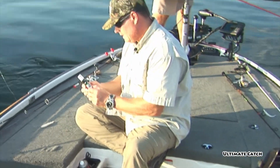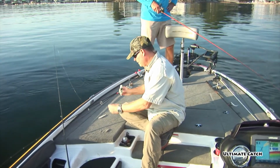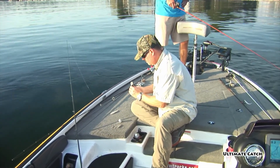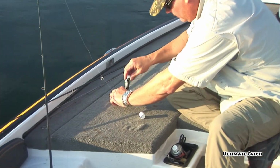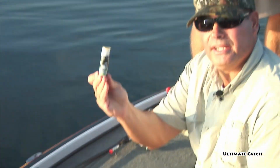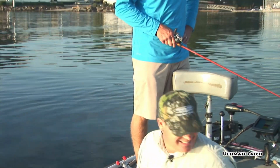Now, Doug, I got this herring wand. Would that help with the scent? Oh, yeah. Throw some of that on there? We have herring in here. That's what they're feeding on. Try that. Yeah, I'm going to put a little bit extra on there for these fish. And that's that BioEdge herring wand. So you're not going to give me any? Yeah, man. Here. I'm just kidding.